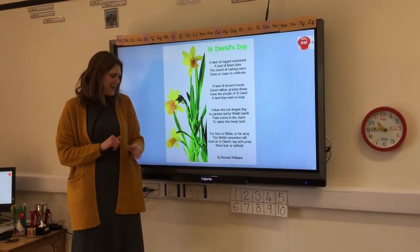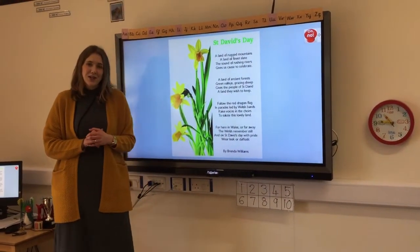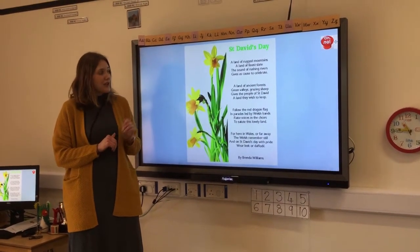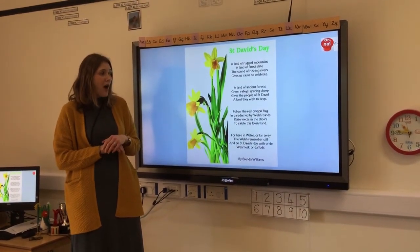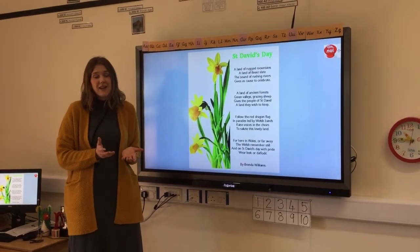And the author of that poem is a lady called Brenda Williams. What I'd like you to do is read that poem for yourself, and you can underline it or point or highlight all of the things that tell you something about Wales. What is it like there?